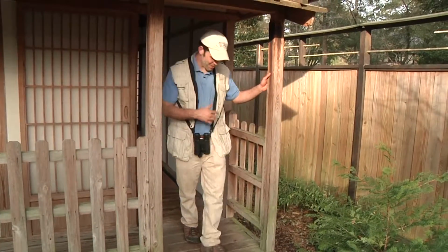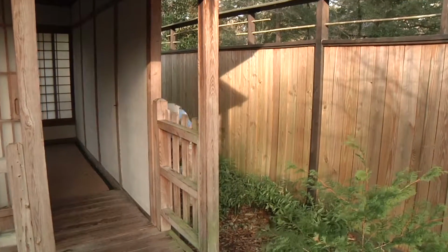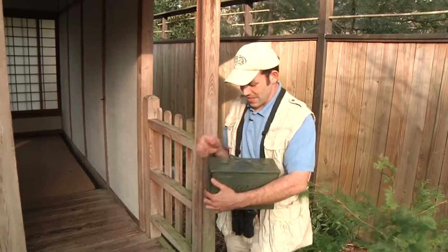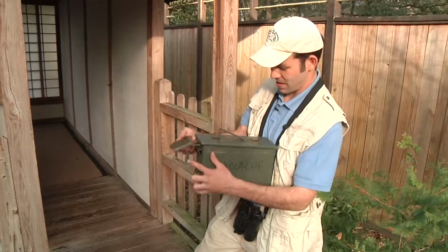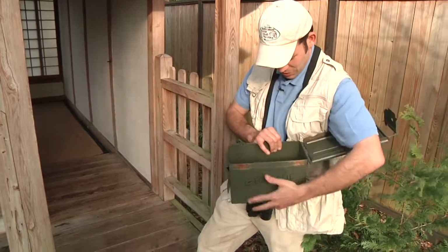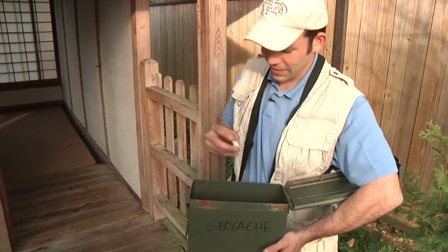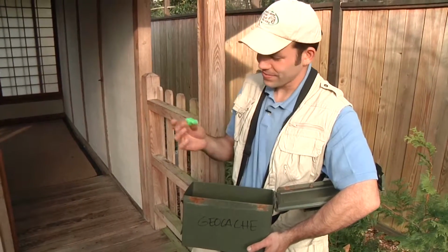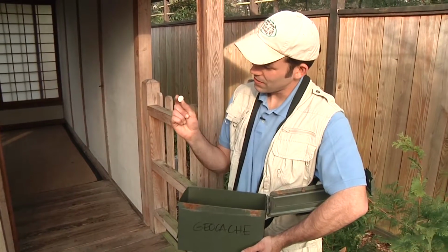Oh, we might have found something over here. Let's take a look. Yes, hidden underneath the structure we have an old ammo box, and someone has labeled it geocache. Very handy, so we know what we're looking at. Inside, nothing too amazing, no gold pieces, but someone has left behind a little bowling pin. Ooh, there's a whistle. I'm not going to use it. Oh, a seashell. This is a baby's ear, which is the name of this seashell.